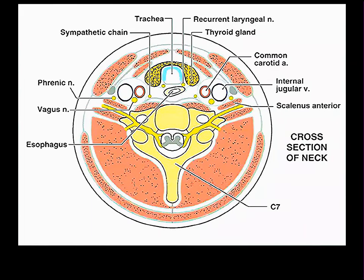Crossing the second through fourth tracheal rings is the isthmus of the thyroid gland, and then the lobes lie on either side of the trachea and are usually interposed between trachea and common carotid artery. In the groove between the trachea and the esophagus on either side is the recurrent laryngeal nerve. We'll see sternocleidomastoid, we'll see trapezius, but those are the important relationships, the ones I've just mentioned.